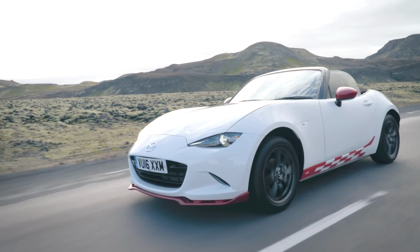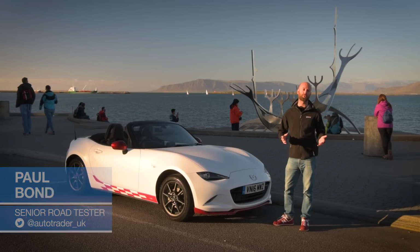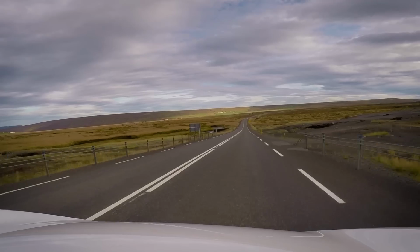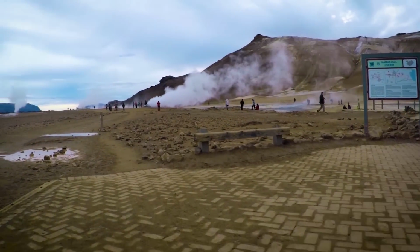The Mazda MX-5 is the world's most popular open-top sports car, but is it also the toughest? It's built a reputation for mechanical durability like no other, but how do you go about testing something like a car's toughness? Well, we thought the best way to find out was probably to do something stupid, grueling and unnecessary, which is why we've come to Iceland, the land of ice and fire.